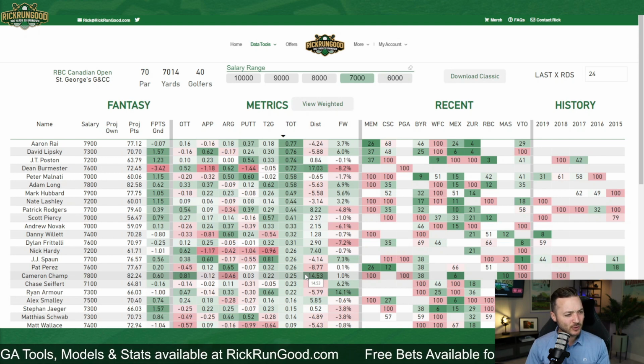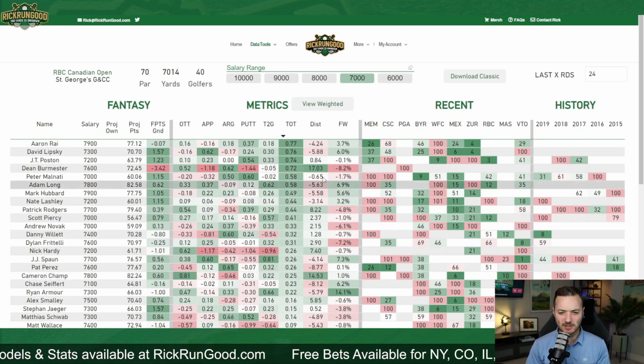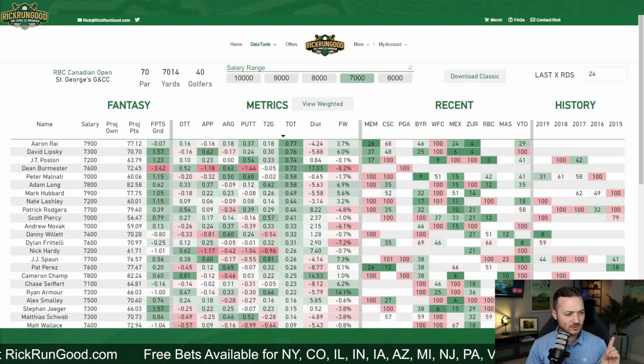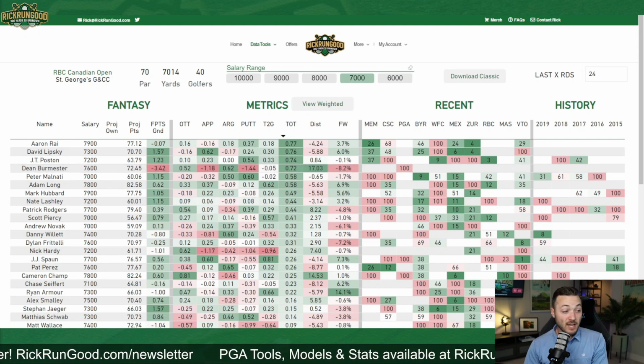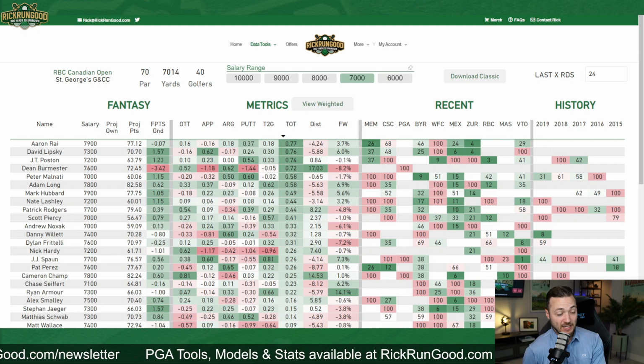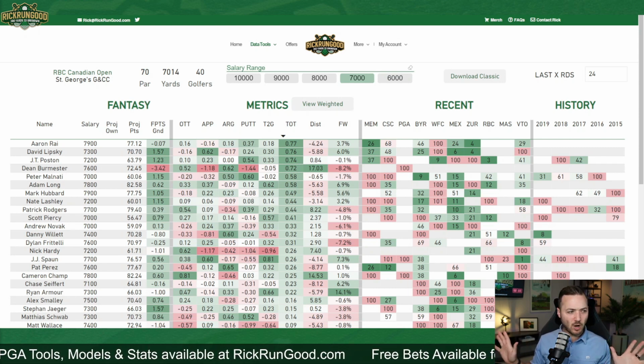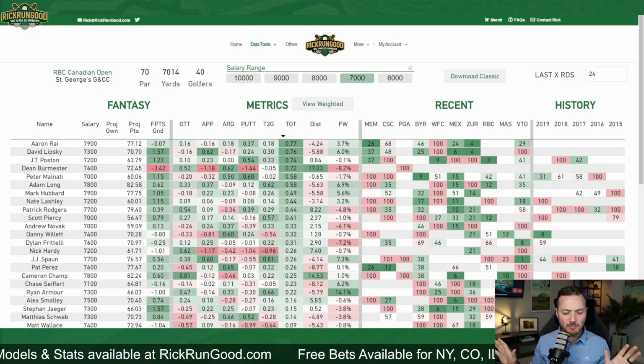isn't Dean Burmeister playing in Live? He shouldn't be in this field on DraftKings. Am I right about that? Or is that a rumor? Let me confirm this field real quick. Okay, he is not in the Live golf field. So I guess he is still in this field. I don't know if that was a rumor that I heard or what, but I thought Burmeister was going.